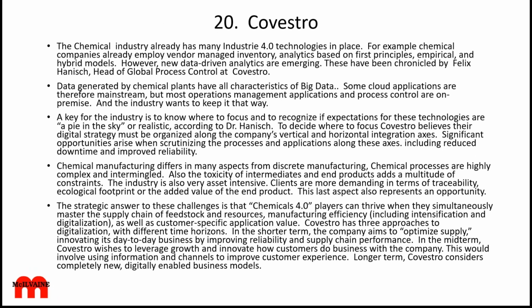So then the number 20 on the list is Covestro, and we have some information on a lot of their activities here as well. So the data-driven analytics is being utilized and was covered just recently by one of the people there at Covestro, as shown here. And this is his take on the Chemicals 4.0 activities that include 3 approaches to digitalization with different time horizons. In the shorter term, the company aims to optimize supply, innovating its day-to-day business by improving reliability and supply chain performance. Then in the midstream, Covestro wishes to leverage growth and innovate how customers do business with the company. Longer term, Covestro considers completely new digitally enabled business models.